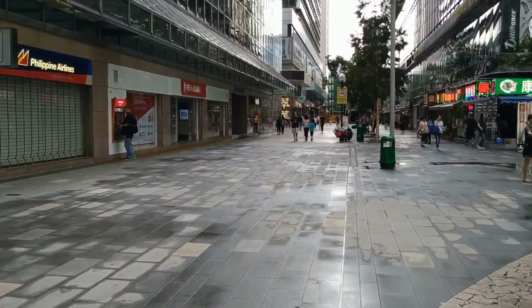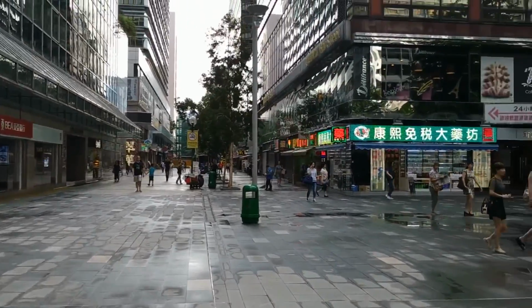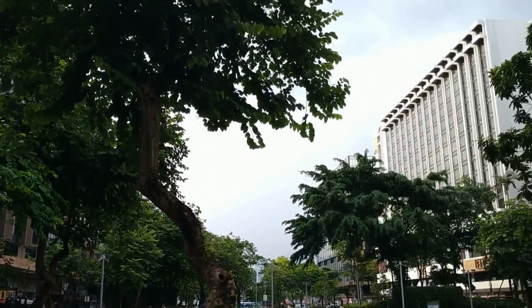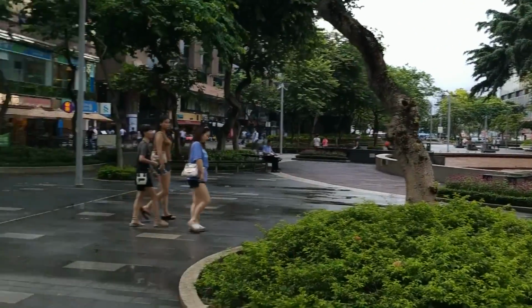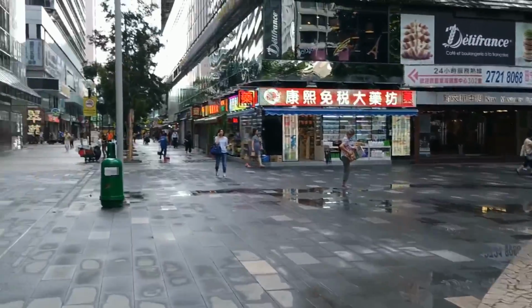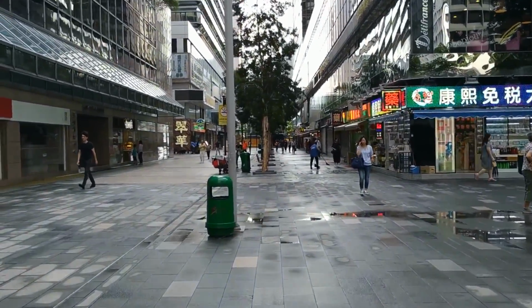And here is front-facing video on the Mi A2. Pretty good overall. Stabilization looks nice. I wouldn't expect anything less from this smartphone right here. Pretty good. Here is rear-facing video on the Mi A2. Kind of overcast day here in Hong Kong. Seems pretty solid to me. Really good stabilization.